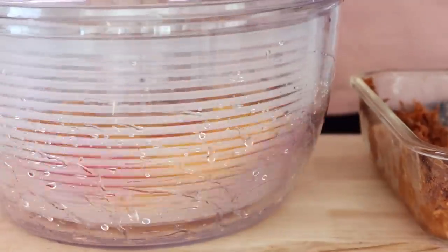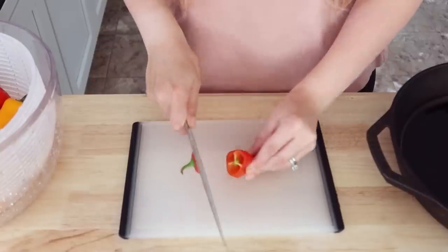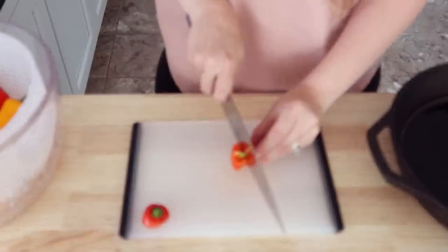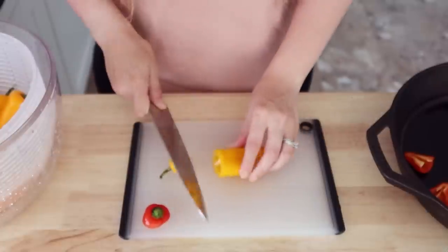Using my salad spinner to wash smaller veggies and fruit, and it just makes it a little bit easier and quicker to get the water off of them. And I love using bell peppers.